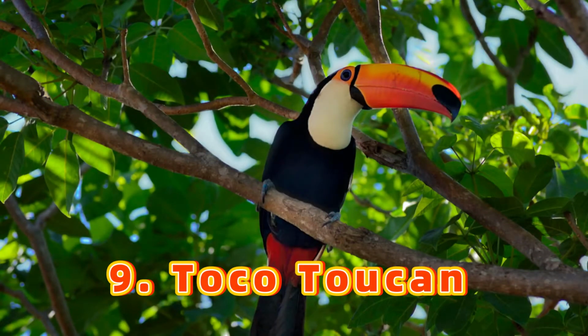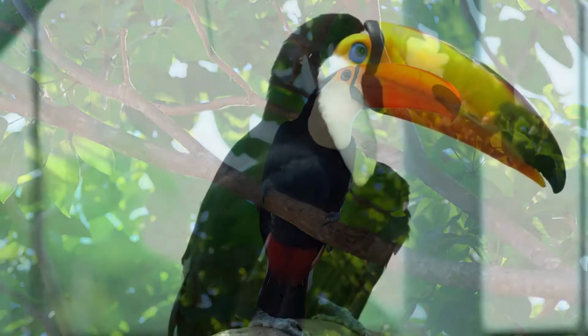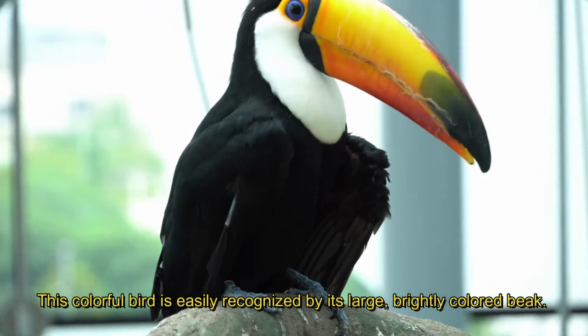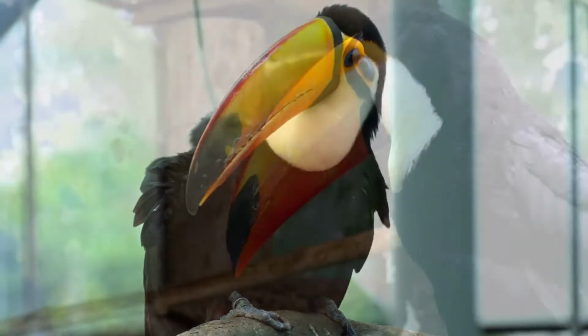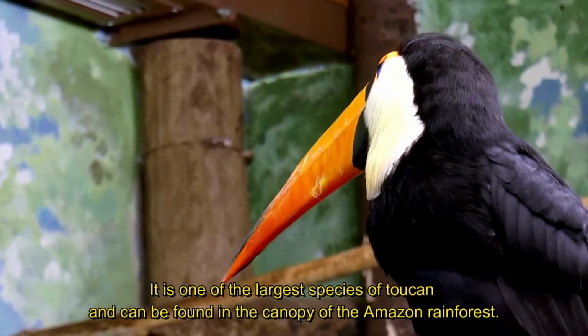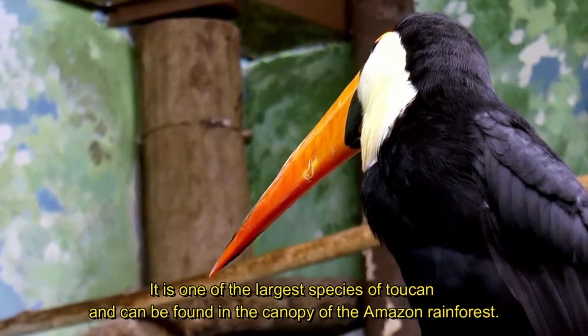9. Toco Toucan. This colorful bird is easily recognized by its large, brightly colored beak. It is one of the largest species of toucan and can be found in the canopy of the Amazon rainforest.